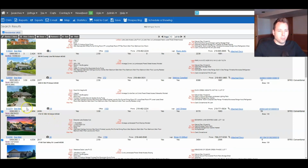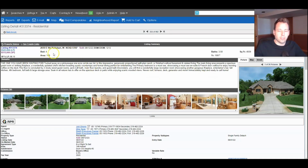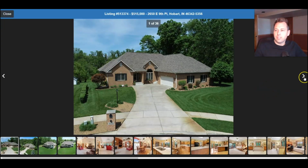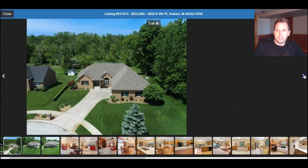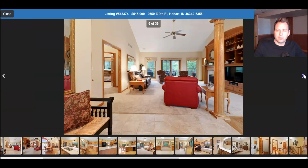All right, so look at Hobart. So we got one here at $525,000, and again, the Hobart median price is $200,000. So this is going to be quite a bit bigger than what's typically sold. 4-bed, 3.5 bath, 4,500 square feet. That must include the basement. 1.2 acres. Yeah, it's on the forest. They're wooded.